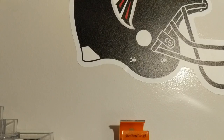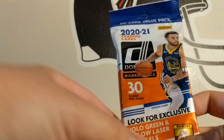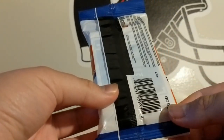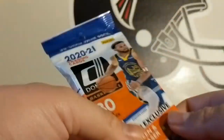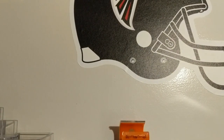Alright, so let's just start. First off, got this 2020-2021 Donruss hanger pack. Won this in a giveaway. I'll open this in another video. Yeah, I won this in 20 bucks. I think Mojo Sports Cards on Instagram. Go check him out.